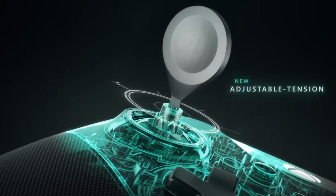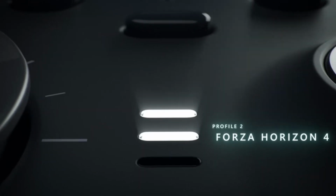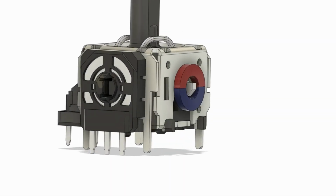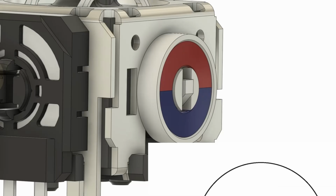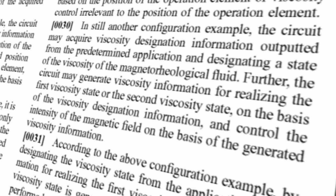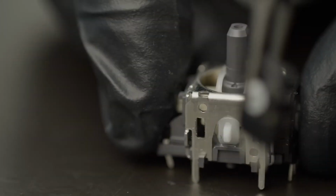Imagine having the ability to not only adjust the tension of your thumbsticks, but also the ability to map that tension to the press of a button. It is our speculation that this will be possible with this new electromagnetic thumbstick technology Nintendo just patented. As you can see here in the patent, there's multiple references to software toggling, which we believe can be used to manipulate the viscosity of the fluid within the thumbstick control apparatus.